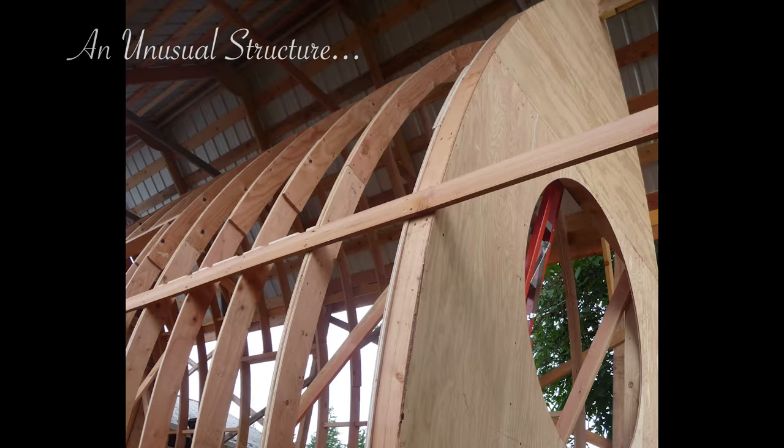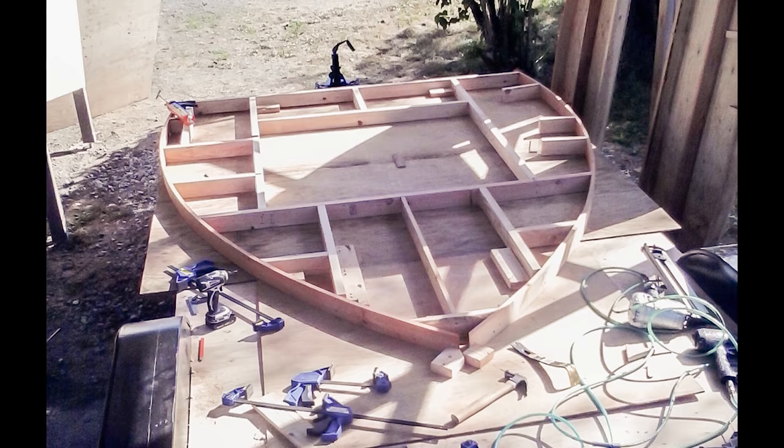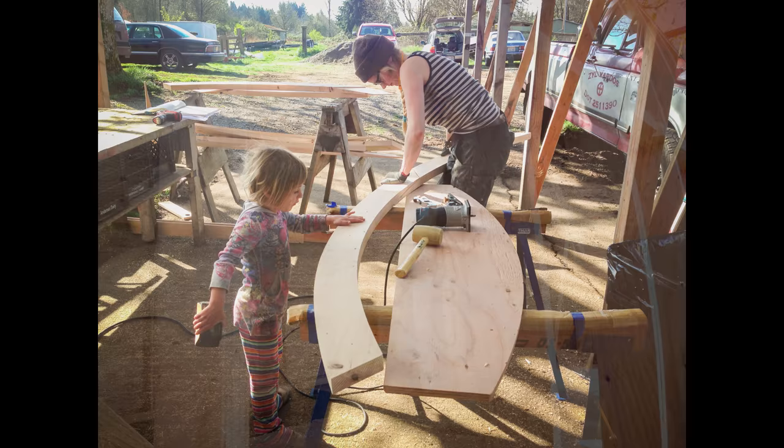So, how is the fortune cookie put together? The original was laid out boat builder style by creating full-size patterns on the shop floor. I used those patterns to cut the curved rafters. And when I put them up, the rafters were very, well, flimsy until the plywood shell went on, and then the structure became incredibly rigid.